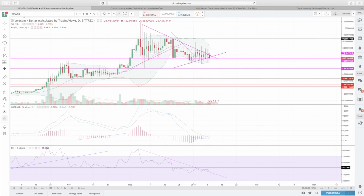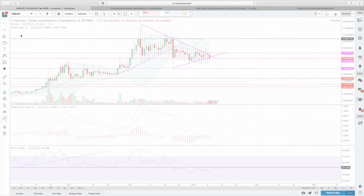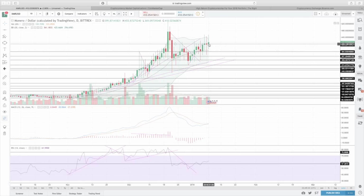Let's go over towards Monero, see what it's been up to. Has it been recovering or not? And let's take a look. So Monero actually made its way above $4. We can see that it was struggling with that on the previous two candlesticks, so this is a very good sign, especially with the fact that it was struggling to do that just 2 days ago.